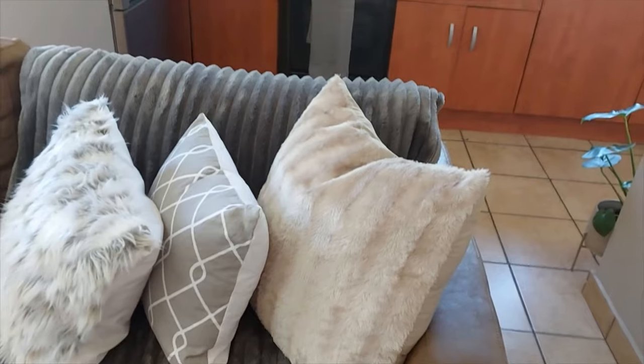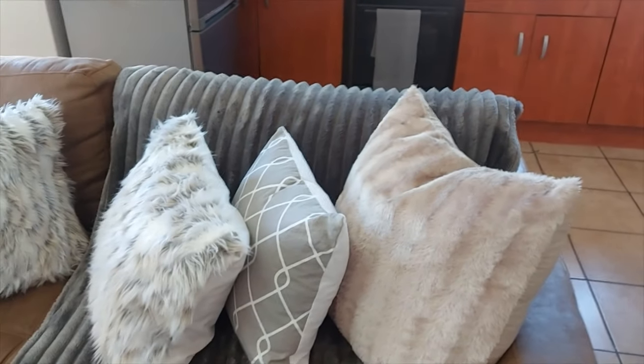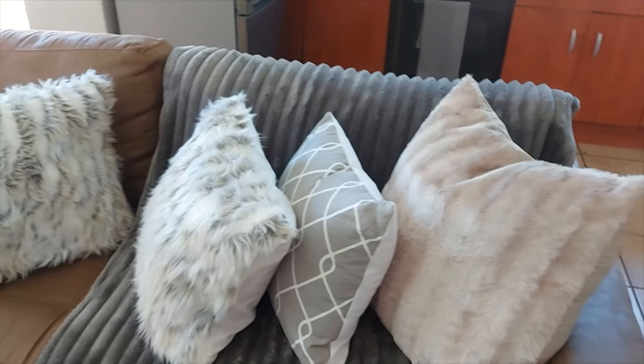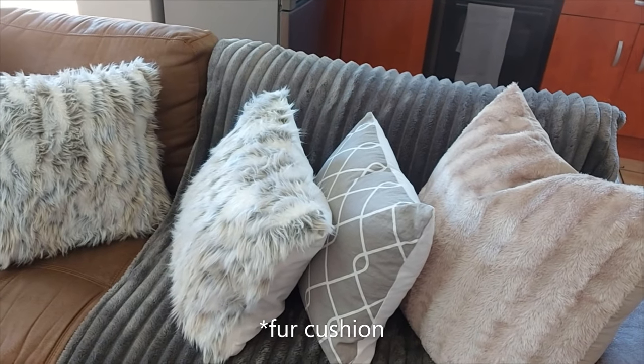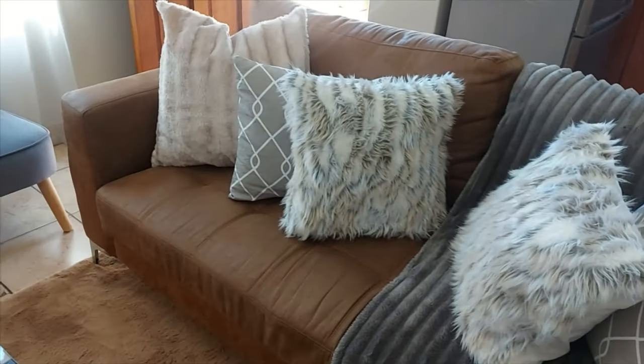And over to this side I have my three-seater couch, which I bought from At Home for 8,000 rand. And this big cushion I bought from Sheetstreet for 130 rand. And the one in the middle, I think it was 100 rand. And the feathered ones were 160 or 170, ranging between that.